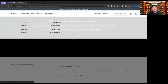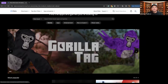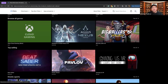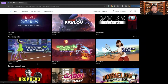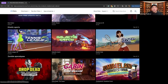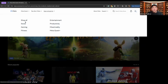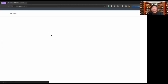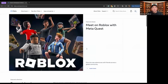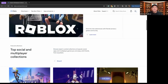Apps and games as well. If you're looking for different apps and games using Meta, this is where you can do it. So there are different things like Gorilla Tag, No Clip, there's Xbox Cloud Gaming, Beat Saber, there's Racket Club, which is a tennis game, and all these games vary in price as well. But it's not just games. It's also social settings. So there's virtual hangouts that you can come together with different people. You can experience new worlds, build a team, that sort of thing.